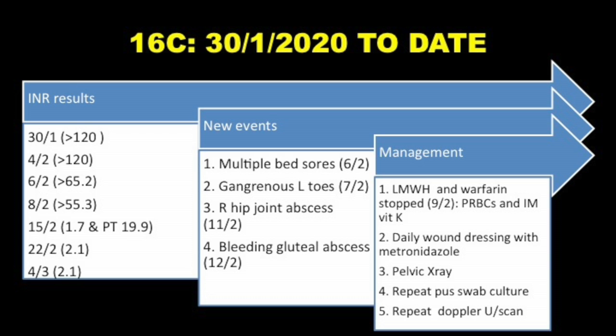However, we noted that during the time they were in PICU, no INR tests were done. The first test we did on the 30th of January had a raised INR of greater than 120. The subsequent one as well, on the 4th of February. Then 6th of February, still above 65. Then 8th of February, above 55. And at this point, the child bled from the gluteal abscess he already had. So we stopped the low molecular weight heparin and the warfarin, and he was transfused and also given iron and vitamin K.